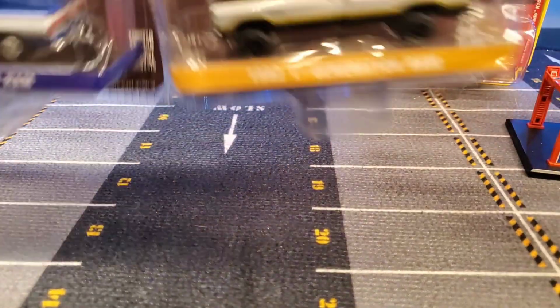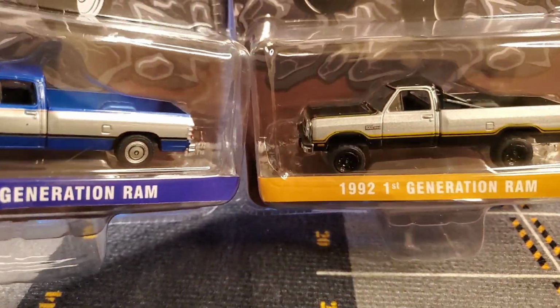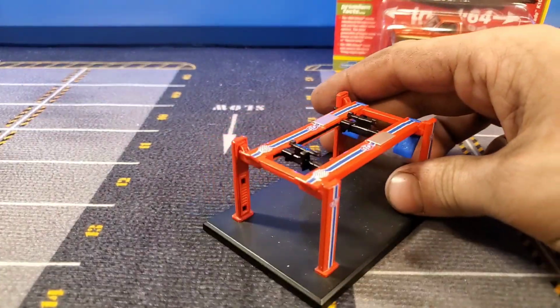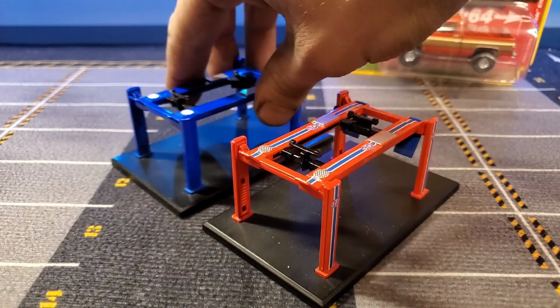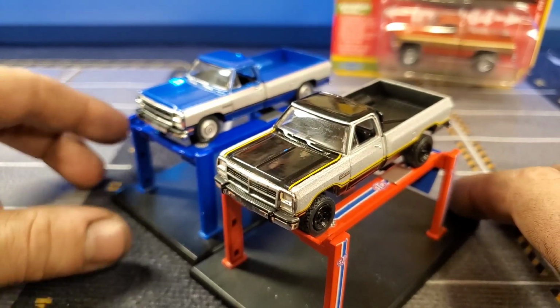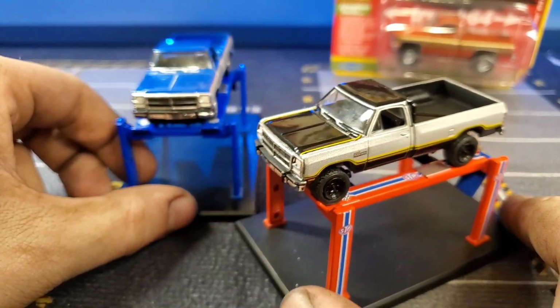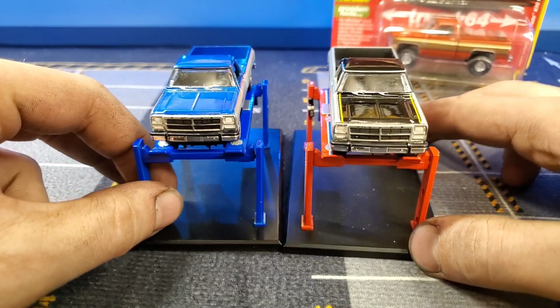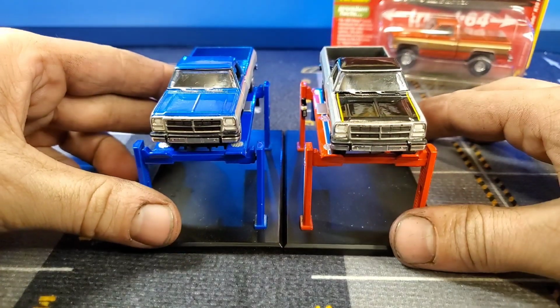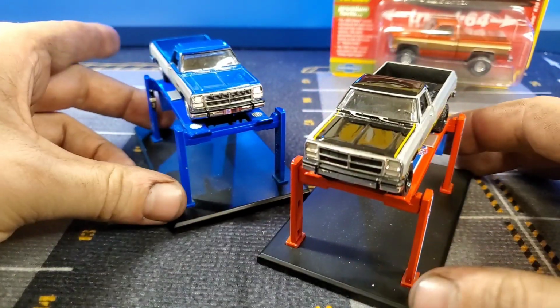Now let's open up our Dodges. We'll open these up at the same time, and we'll probably do the double lift thing. So we'll bring this lift over and this lift. All right, guys, here we are. These are our two 1992 Dodge Ram 250s. So as you can see, the one on the right is lifted suspension, and the one on the left is a stock ride height suspension.